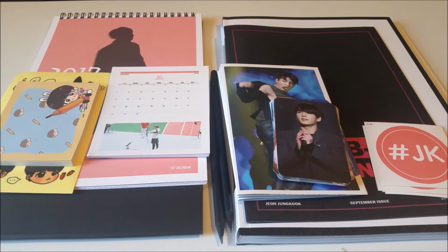Hey everyone, today I'm going to be showing you some Jungkook Fansite birthday project goods that I got. This is the first of, I think, four projects that I bought from various Jungkook Fansites. I also got Honey Bunny from Highspring, Hidden Track from Direct Kill, and L'Etoile, sorry if I've mispronounced that, from Fortune. So I'm really excited.